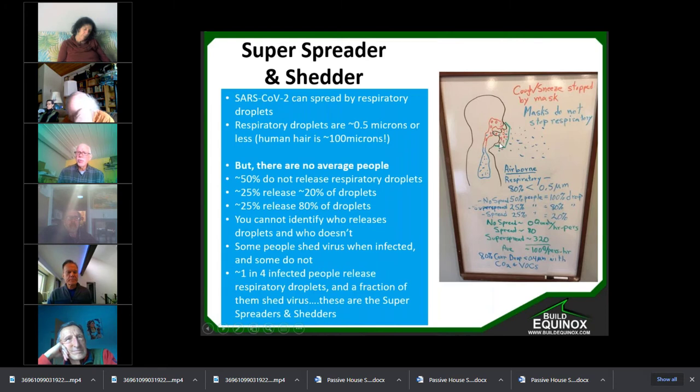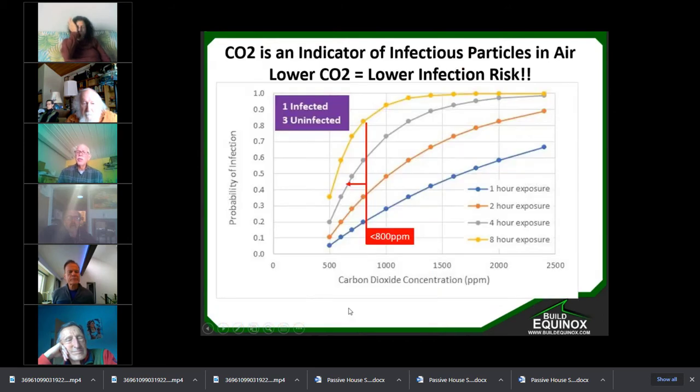Sometimes the virus is lodged in other areas. If it's deep in your lungs, and if it also tends to be a person that tends to shed, then between somebody that releases a lot of droplets of this nature and that there's a viral component, these are the ones that are super spreaders. But we can't tell who is, so we have to protect all of ourselves. We have to think of others.